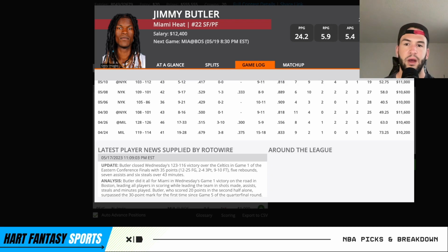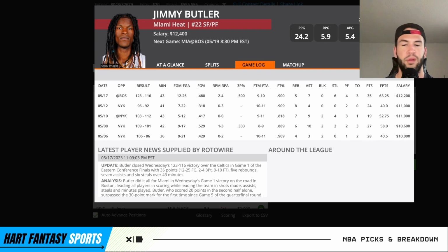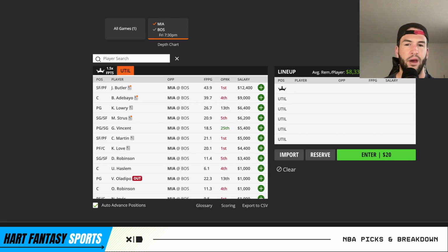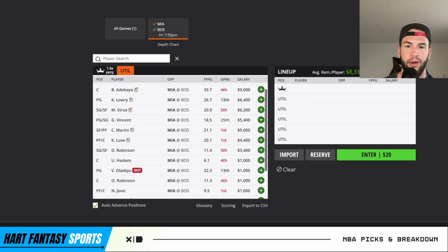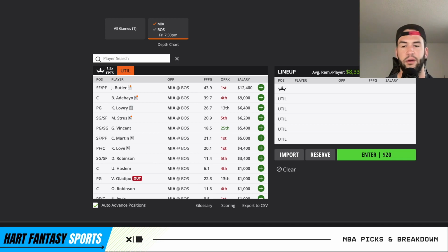Obviously, he does have, I guess, a low floor as a captain at a 12.4K price tag. He can definitely go out there and only get like 40, 45, but he's been unbelievable. But right now, I don't think he's my favorite captain play. I think maybe he'd be more of a utility play, but I do think you can get away with fading Jimmy if he has just an average game, and you can definitely load up on guys like either a Bam, or you can go double with Kyle Lowry and Gabe Vincent, or Kyle Lowry and Caleb Martin, and you'll hope they have solid games, and it'll definitely help you out rather than paying up 12.4K for a guy like Jimmy, if that makes sense.